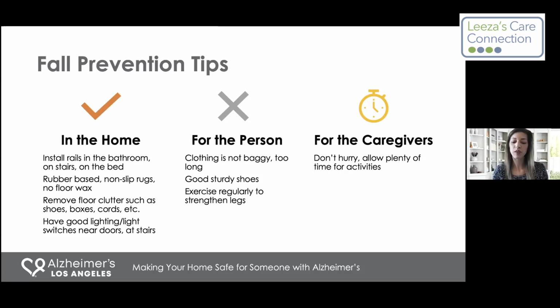And for the caregivers, allow plenty of time for activities. If you know that something's going to take a while and you don't have time, push it to another day when you can take the time and not rush them. Because if they're feeling rushed, chances are they're going to feel anxious and frustrated, and they're probably going to decline and refuse any kind of care that you're trying to provide for them.